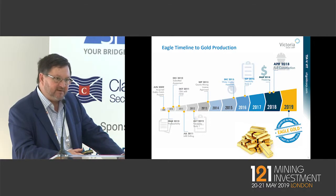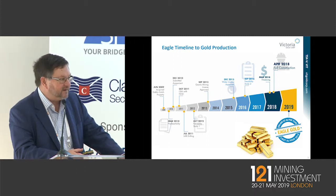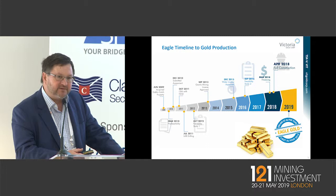This is the timeline. I'm sure if you go around and see a lot of the companies, they have a timeline that they'd like to achieve. This is an actual timeline, 10 years from start of exploration through to production.